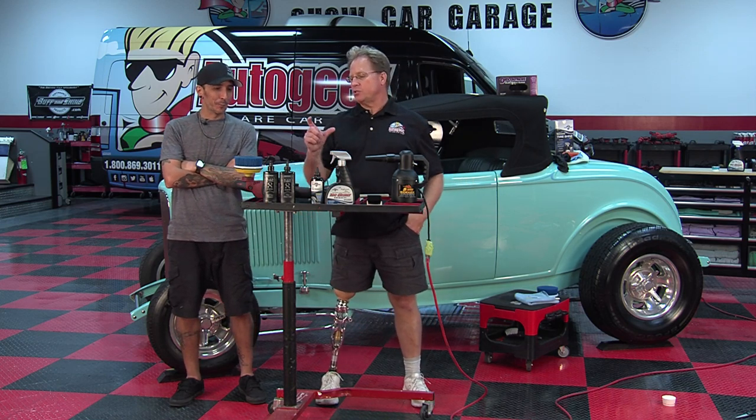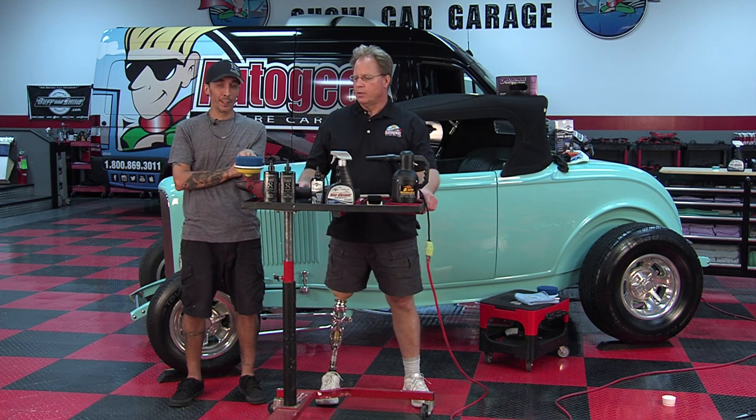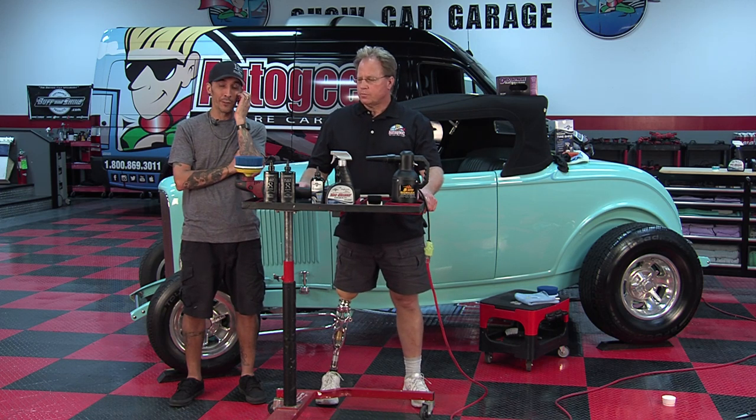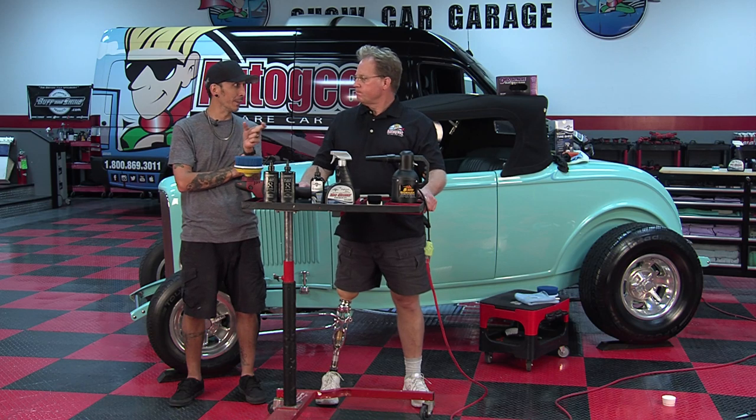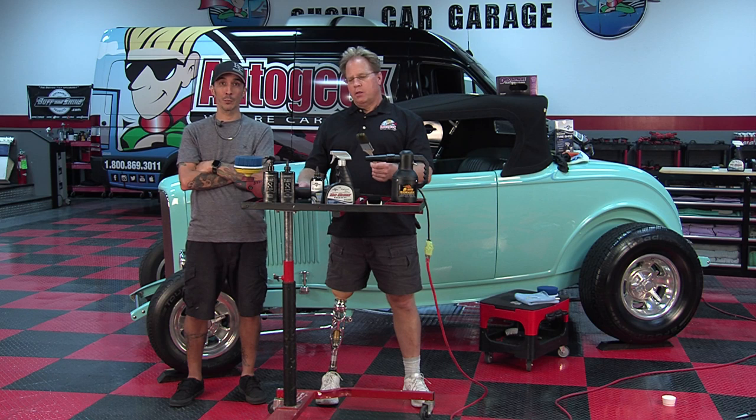And you can buy a portable GFI at any hardware store. And if you are doing it with a regular corded tool, I would highly recommend, if you don't have GFI, to get you one of those just to save you. I mean, it's not fun getting shocked by electricity.